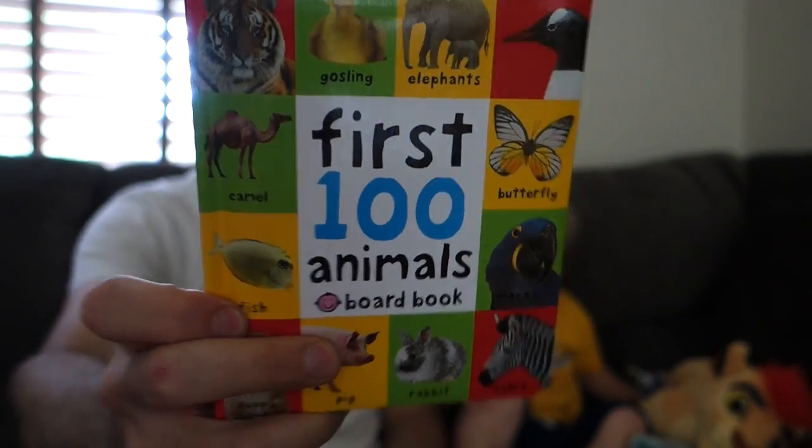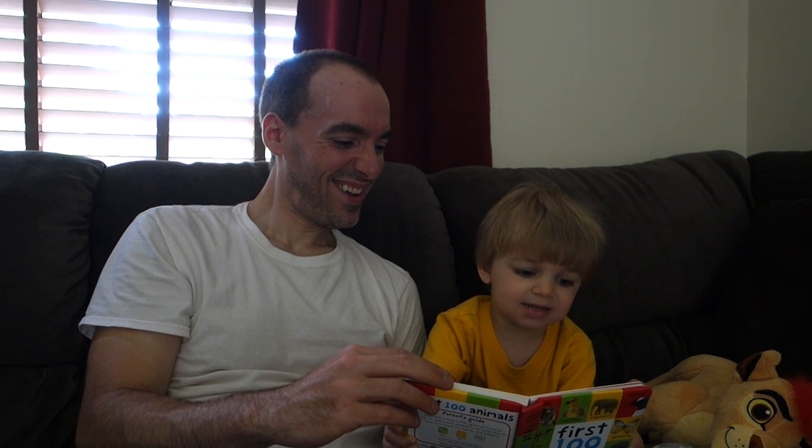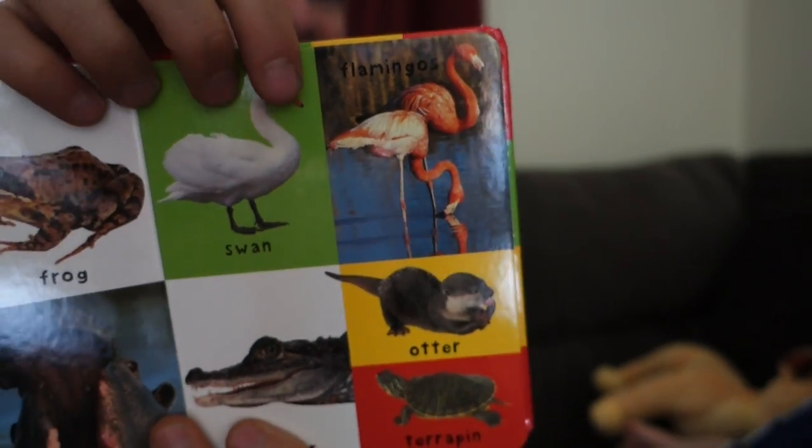Roxy Bear. First 100 Animals board book. Clarky's new book. Isn't this cool? Tiger. Can you say tiger? What's a lion say? Does it say roar? There's a frog. Flamingo. Alligator. Is that your favorite one? Yeah. Pelican. You're so smart. Here's his favorite one. Flamingo.